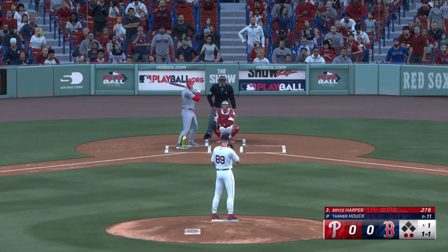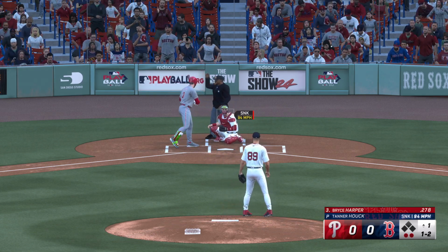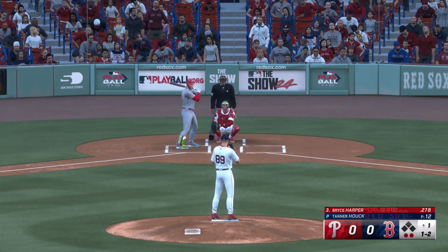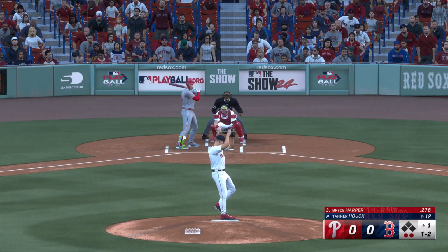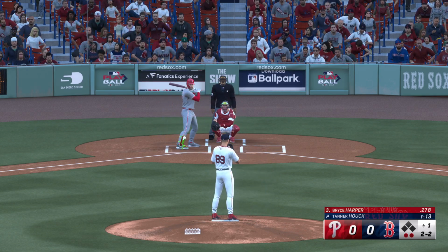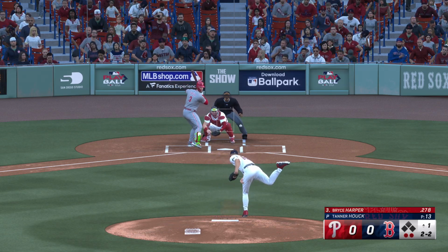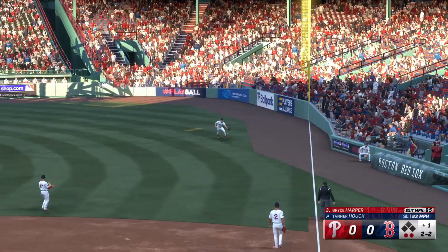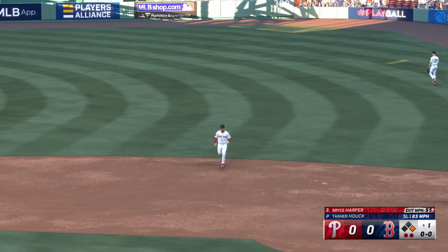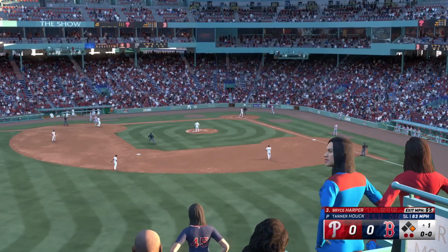Two outs, bases empty. Next offering in there for a strike. It's a ball and two strikes. And another ball. And a base hit into right. And that keeps the inning going. Big knock there to keep the inning alive and an opportunity to put something in the gap and give the Phillies the lead.